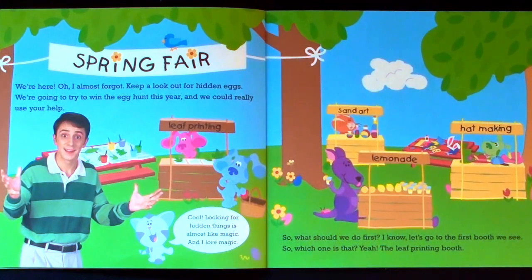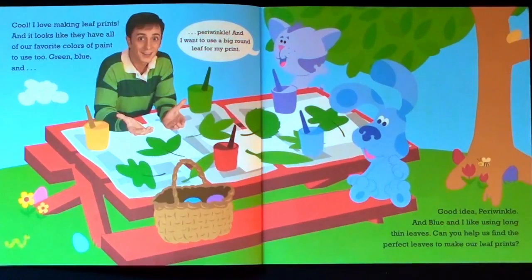I know. Let's go to the first booth we see. So, which one is that? Yeah, the leaf printing booth. Cool! I love making leaf prints. And it looks like they have all of our favorite colors of paint to use too. Green, blue, and periwinkle. And I want to use a big round leaf for my print. Good idea, Periwinkle. And Blue and I like using long, thin leaves. Can you help us find the perfect leaves to make our leaf prints?